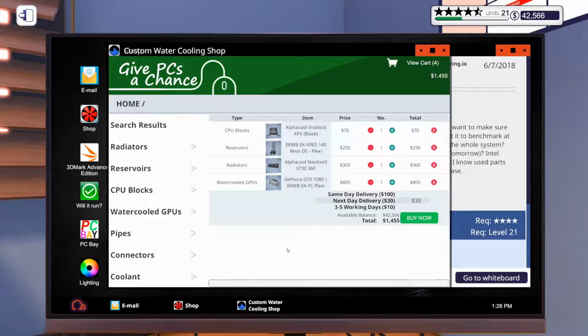The parts we've got here for the custom water cooling, we're going to go with the Alphacool block, an EK water block, a res, an Alphacool 360mm rad, as well as a liquid cooled GTX 1080. Let's go ahead and buy all of that.